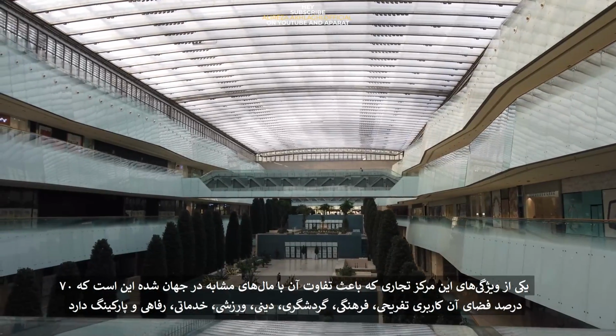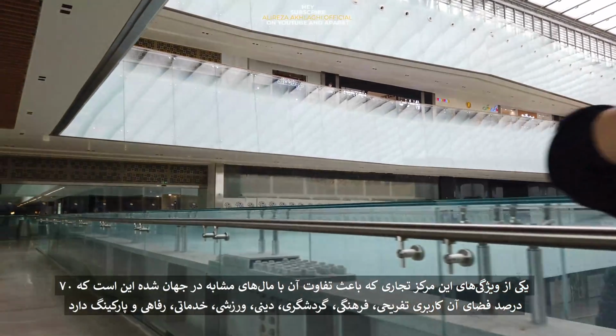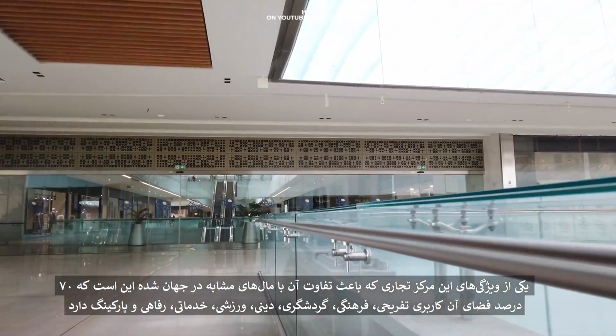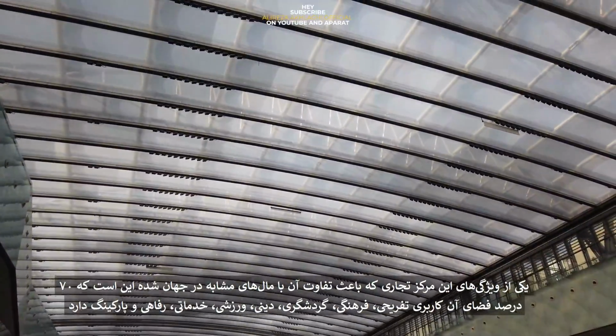One of the features of this shopping center that makes it different from similar properties in the world is that 70% of its space is used for recreational, cultural, tourism, religious, sports, service, welfare, and parking.